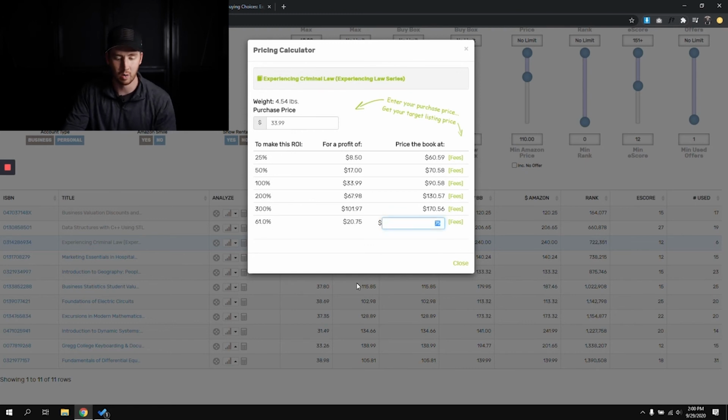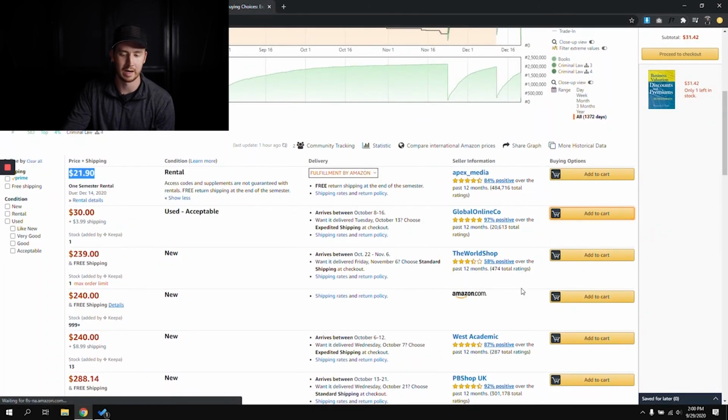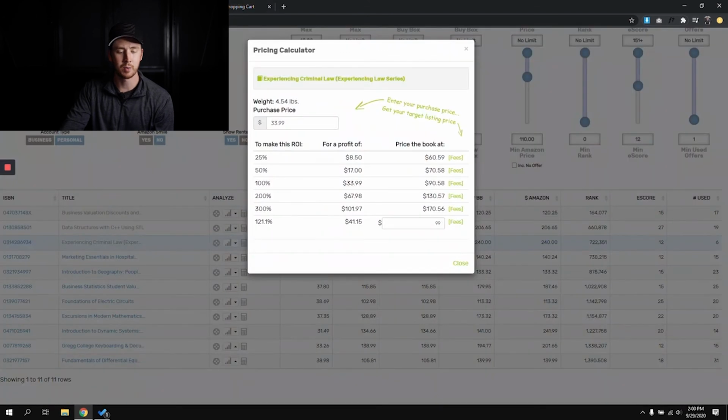And I could go all the way down to, what is that, probably $55 if I needed to just break even or a little bit below that. But I'm pretty confident this one will actually sell for $99. I'll track these books, update you guys later on if these ones actually sold. But this one will give me a profit of $41.15, so I'm going to add this one to cart right here. And that's probably about 10 minutes.